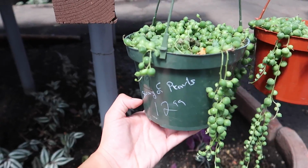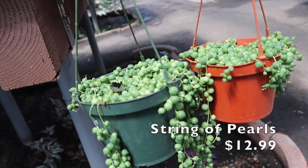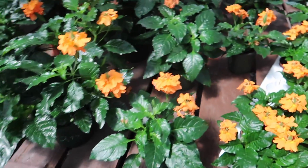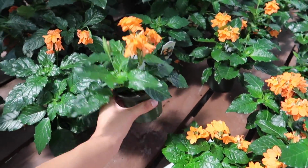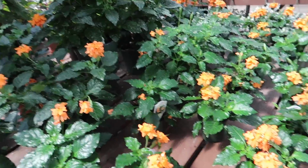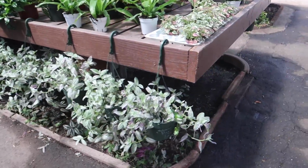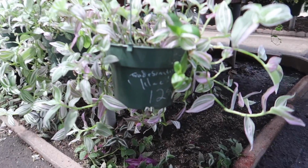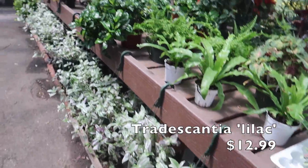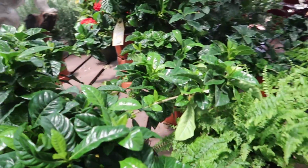Oh, here's some string of pearls. These are $12.99. I don't really know if that's a good price either, because I just buy the little baby version. I don't know what this plant is, but it is so pretty. A Sundance. This is a really pretty flower. Oh, here, it's called a Tradescantia. This is the lilac one for $12.99. Super pretty. What is this big baby?